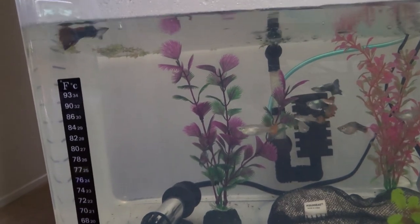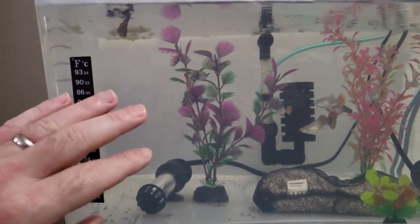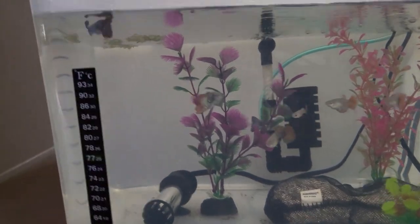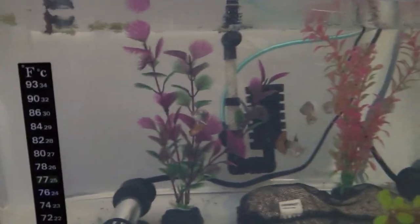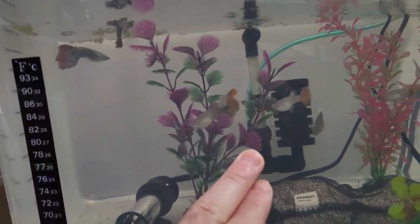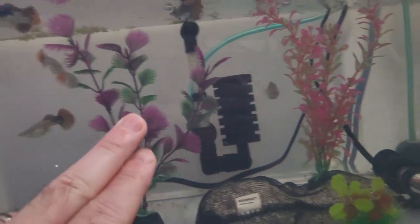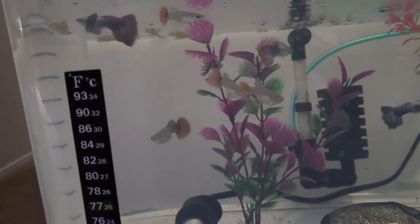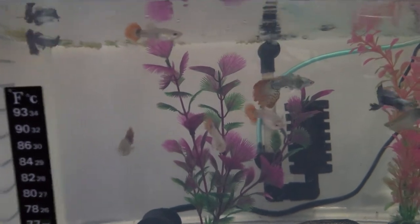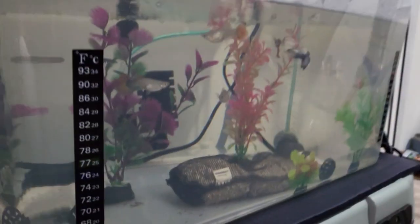In this tank here, we did the three treatments of the Levamisole, and just like with the Fenbendazole, we vacuumed the substrate and everything, once at 24 hours and then again at 72 hours. Everything in here has been cured of the worms. Not a single sign, nothing in here is showing worms anymore. And this is with the Levamisole. They are doing really well.